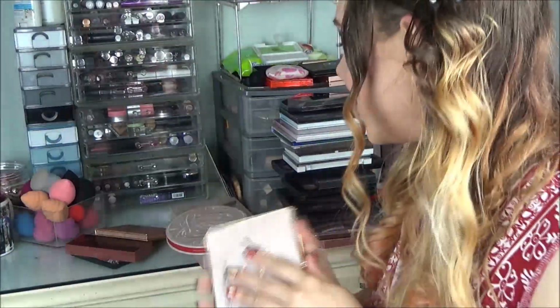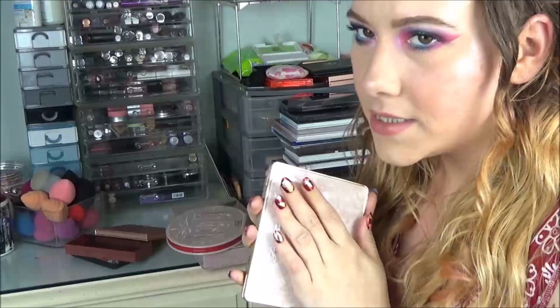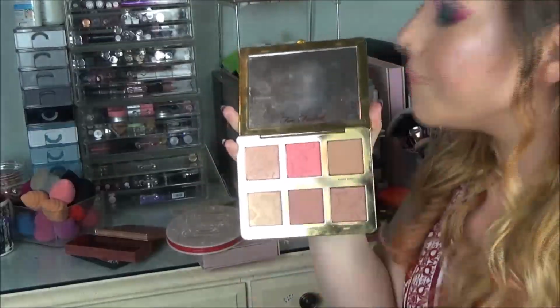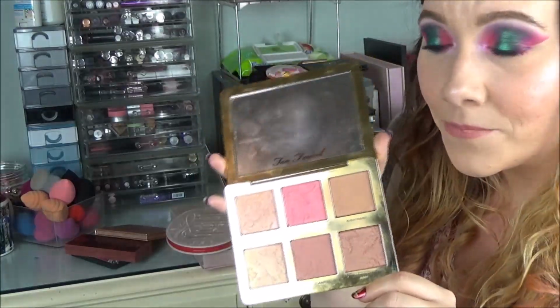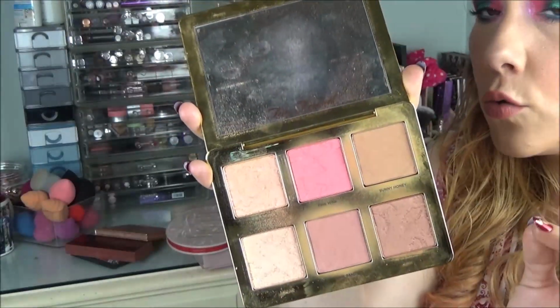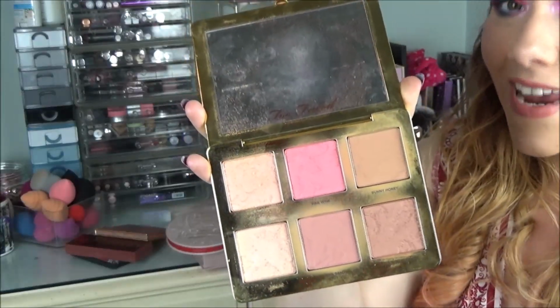So I left 2, that one I'm like, I don't know. And then this one is one of my favorite, if not my favorite, face palette of all time that Too Faced has ever brought out of anything. One, it smells like cinnamon cookies to me. And 2, the products in here are amazing. The blushes work beautifully. The highlighters are so beautiful. They can be really light, and then they can also be like blinding.